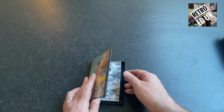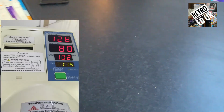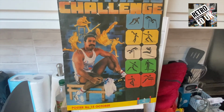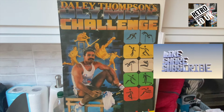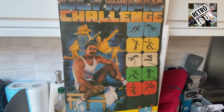So that's the games. And I've got one final item to show you, which is a pin-up poster, which will get your hearts pumping. Just going to move my camera around. Oh, there he is. Bit of Daley. So this is from Sinclair User magazine. Awesome stuff. I think I broke many a Kempston joystick playing this one.